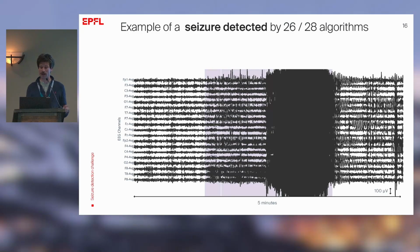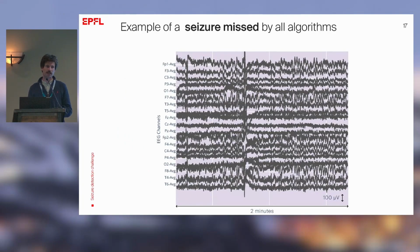It's fairly long. If you zoom into it, which I did, you do see repetitive patterns, and this indeed should be a fairly easy seizure to detect. You see that the one that was missed by all algorithms is a bit peculiar.